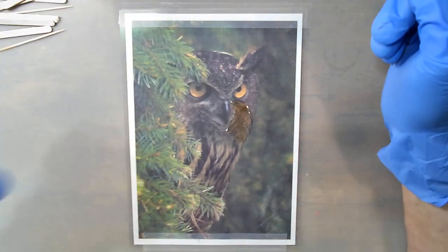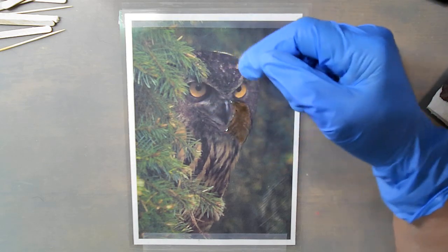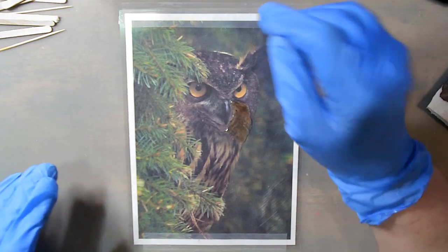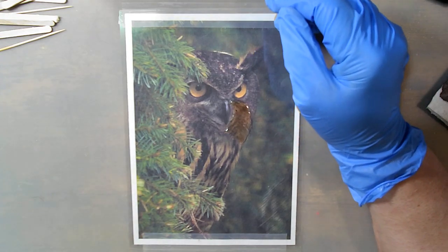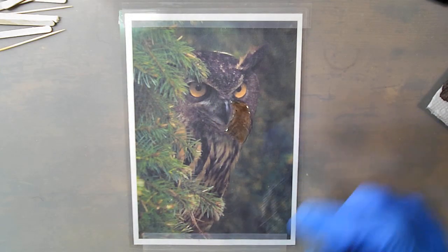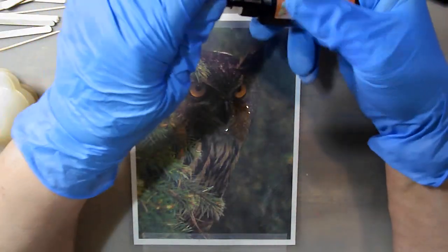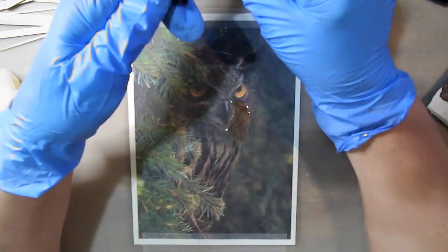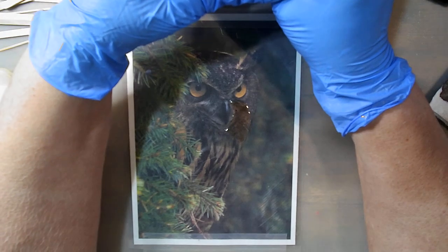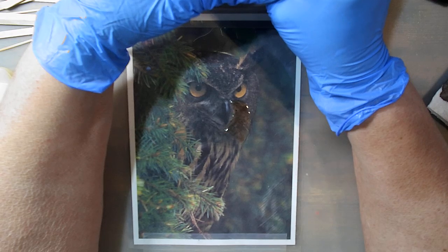Alright, now that I've gotten that done, I'm going to quickly do his one eye on this side, the other eye, and the pupils and his beak, so I don't accidentally cover those up, okay? Let's go ahead and get the orange and yellow. I do want to do some yellow into it. So I'm going to put some orange in here. And this stuff is really so stiff to squeeze out. I don't need too much of it.